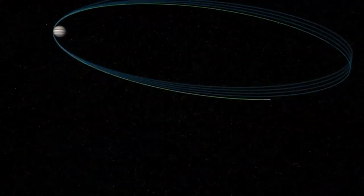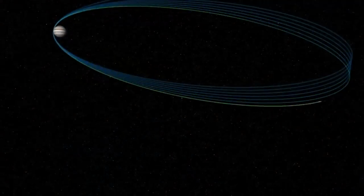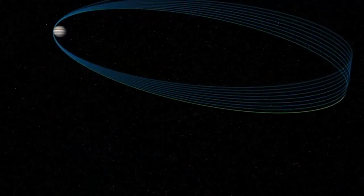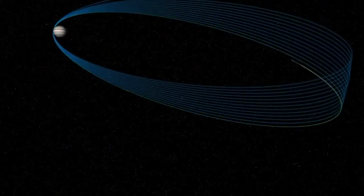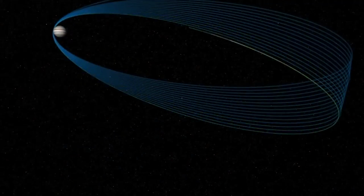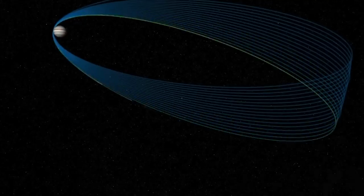During this phase of the flight, the orbiter will circle the planet 42 more times. It will explore its moons and complete the first comprehensive study of Jupiter's faint rings in history. After that, we'll see just how much more the spacecraft can achieve.